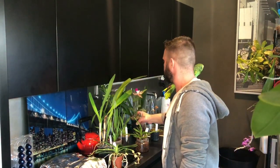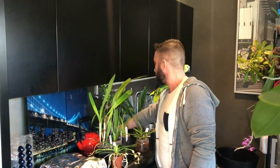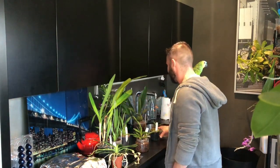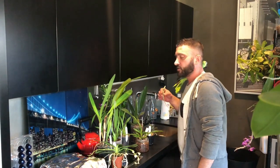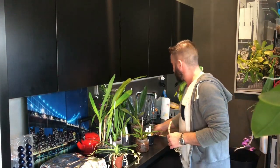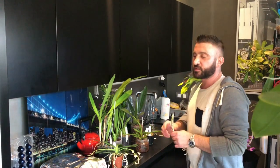I think this is one more. Oh, wait, no. I got this one also from a Chinese vendor. Was it the same one? No, there's no name on this. They just had a bin full of everything. They're like 10 euros a piece, so it was just a mixed bag of everything. Ow. My nails digging into my collarbone.